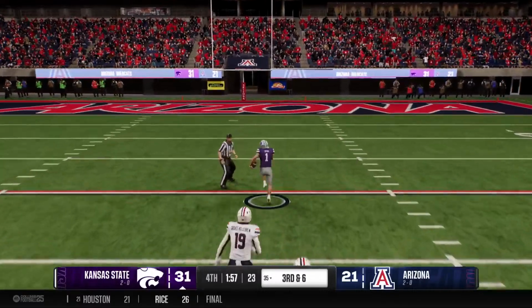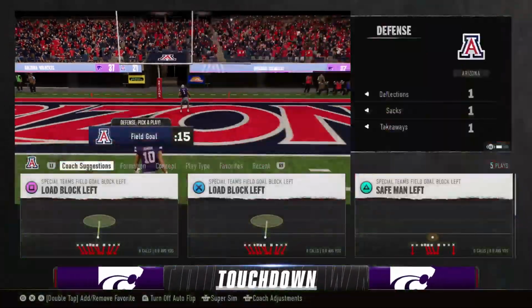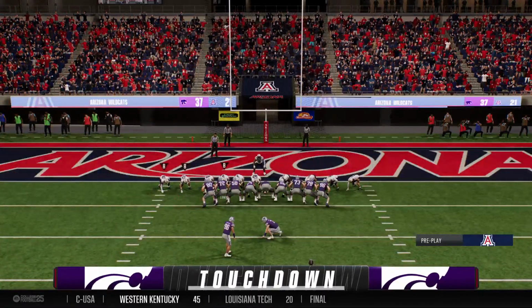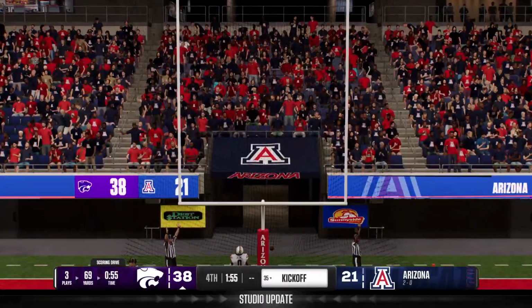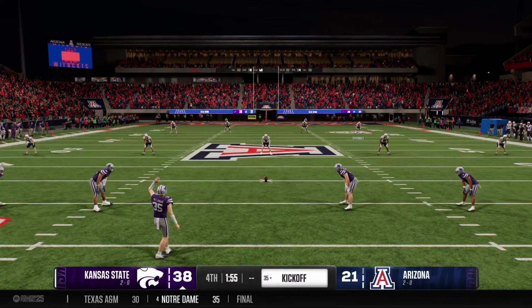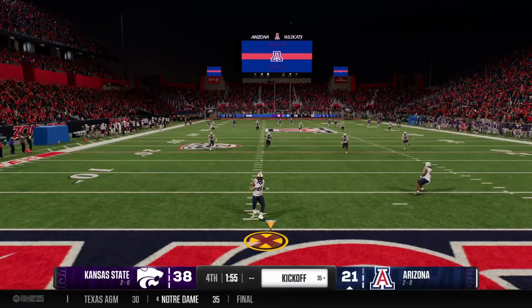He's got an open man. Hit the gas, kid. Wide open ahead. And he'll take it in. They couldn't get him on the ground. Touchdown, Wildcats. They tack a little more onto this lead, and they're on their way to a 3-0 start. And that extra point is a big one, as they now have a 3-possession, 17-point lead in the fourth.